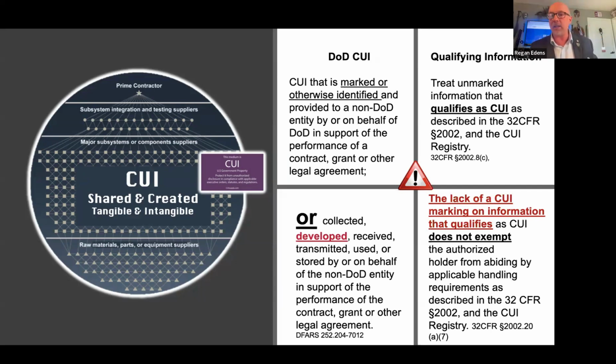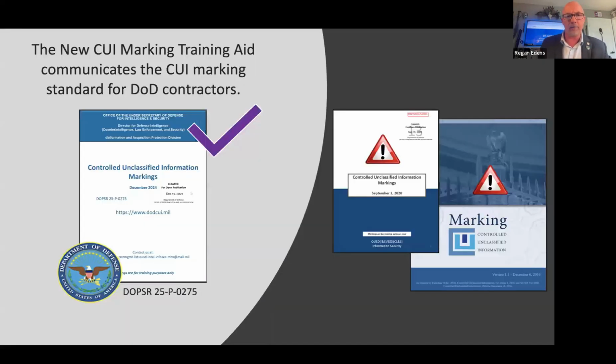But there's additional things into that. We know from the 32 CFR that the lack of CUI marking on information does not exempt the authorized holder, that's you, and we're going to explain that in greater detail, from meeting the requirements and the responsibilities relative to the CUI. Okay? That is a challenge. There's no doubt about that. But the reality is that is the standard. Those four things serve as the cornerstone standard for the new DoD CUI marking guide and all the other policies that have been written that support the new DoD CUI marking guide.